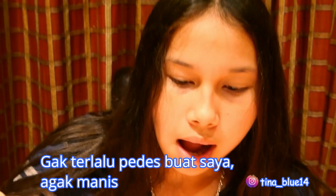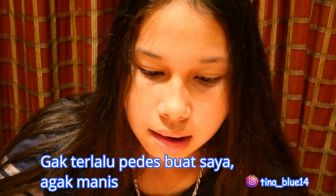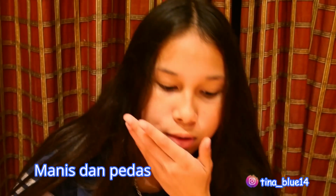What do you think? Do you like that one? It's not too spicy for you? Yeah, it's not too spicy. It's quite sweet, kind of sweet because of the coconut as well. No, that sweet and spicy.